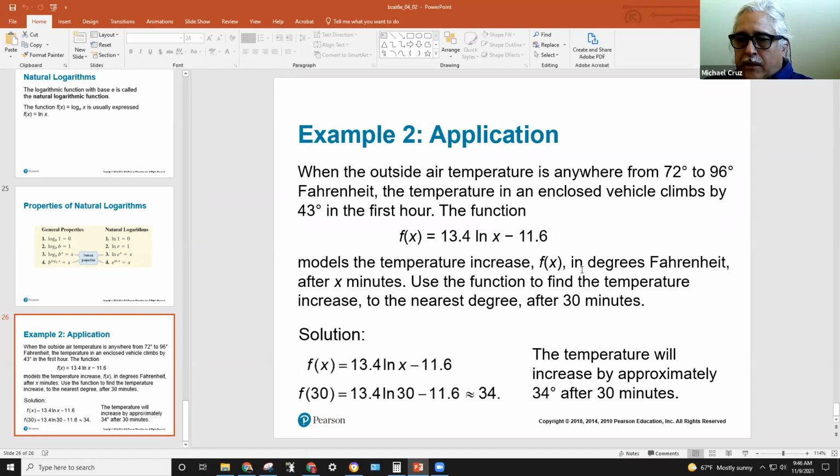All right. In degrees Fahrenheit after X minutes. However X minutes is, you know, 10 minutes, 20 minutes, or whatever, we can put that in here and then figure out. So use the function to find the temperature increase to the nearest degree after 30 minutes. So this is our X. Okay. So X is going to go in the logarithm spot.